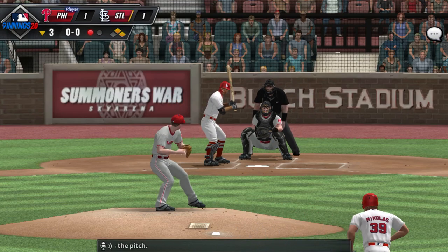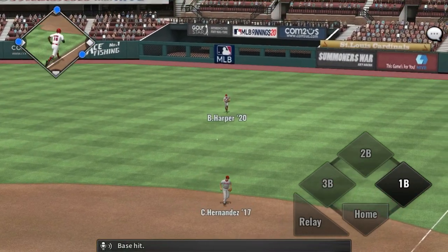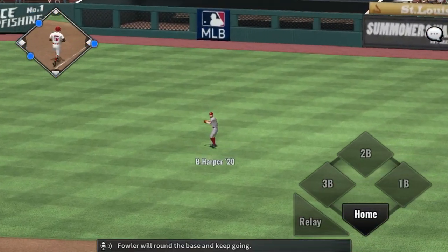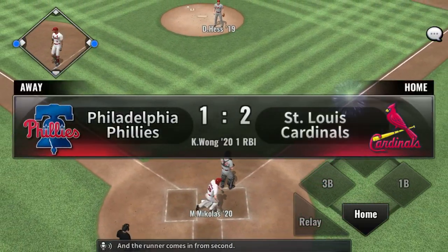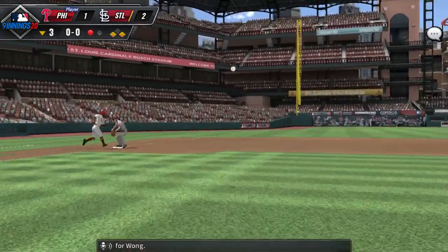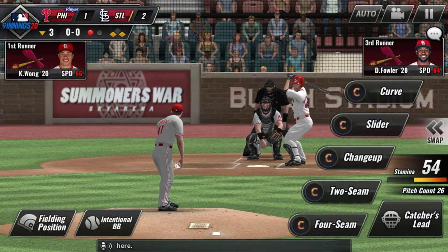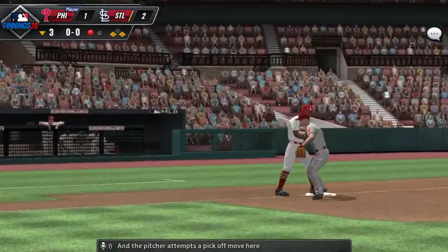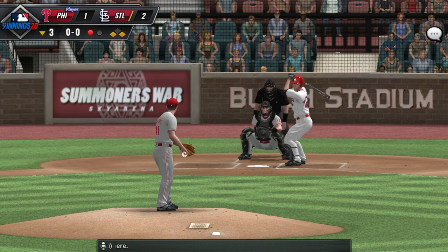Here's the pitch. Ground ball to second. Base hit. Fowler will round the base and keep going. And the runner comes in from second. It's an RBI single for Wong. He won't get picked off here. And the pitcher attempts a pickoff move here. He won't get picked off here.